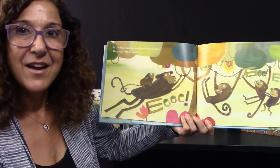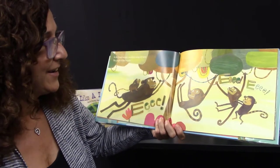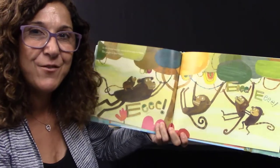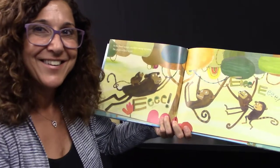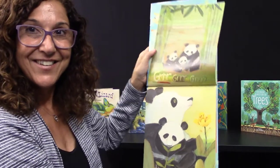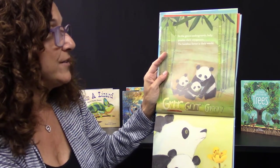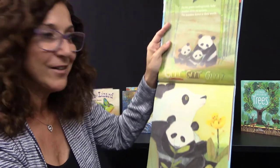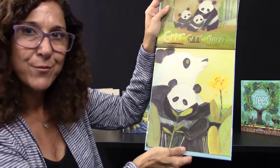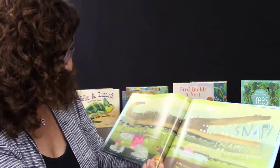In the dense canopy, monkeys swing on vines. The jungle is their world. Do you know how the monkeys sound? Can you make the sound of a monkey? Sometimes they kind of scratch like this. And I have to turn it again. In the green undergrowth, baby pandas chew on sprouts. The bamboo forest is their world. It says grr, grr, grr, as they chew on bamboo. All these sounds. I love it.